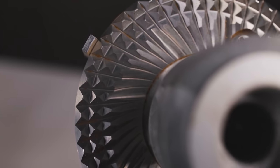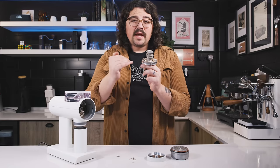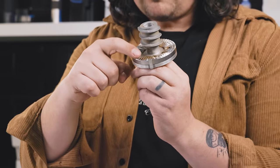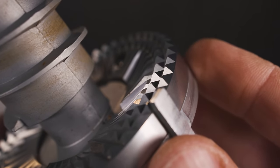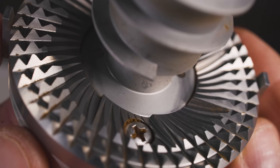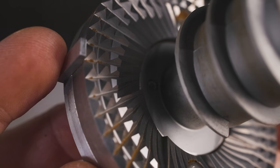Now, the idea behind these 3-phase turbo burrs, as they call it, is that it doesn't smush the beans, it breaks them and cuts them as opposed to smushing them. So that does make sense on the outer edge. As you see up close, the outer edge has those ghost burrs, just like in my ghost burr video. So you have something like that on the end, which doesn't allow you to get fine enough for espresso, but it does speculatively minimize fines production. And I found this to be the case.